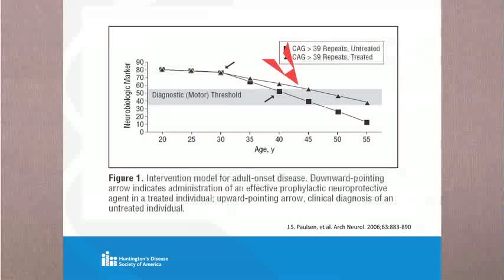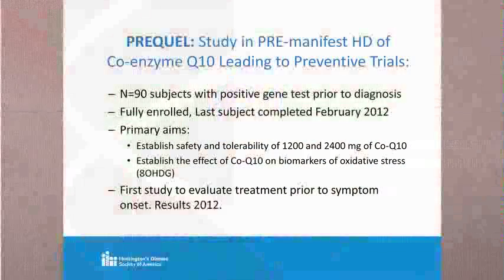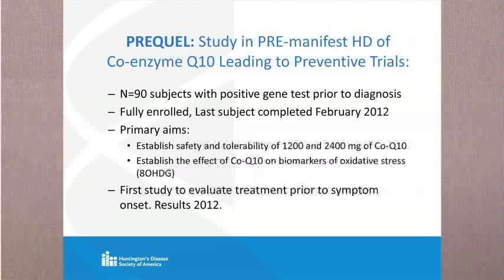And this is the model that we're thinking about when we talk about interventional therapies to delay or prevent the onset of illness. Currently, there has not been any study that has shown this. That may be obvious. We have just completed a study of coenzyme Q10 in this population. This is the PREQUEL study. This is a phase 2 study looking primarily at the safety and tolerability of 3 dosages of coenzyme Q10.